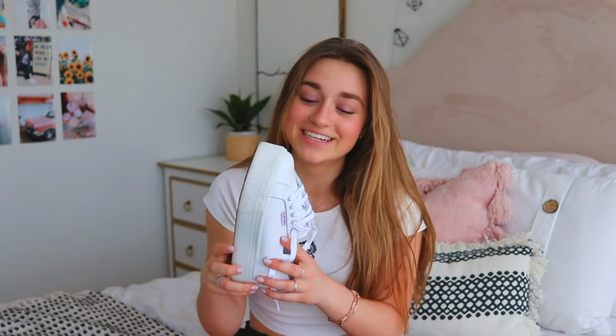I'm kind of known for wearing platforms now at my school and also online and stuff because I am a short person. I am 5'1" and maybe let's say a quarter. Let's say a half, actually. Let's be generous today. So I got these Supergas, but they are different from the ones that I already have because I have the ones that are fabric, but these are leather, so they're going to be way easier to clean and to not get dirty. I can wear these literally daily.